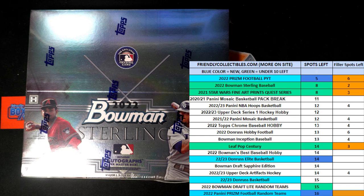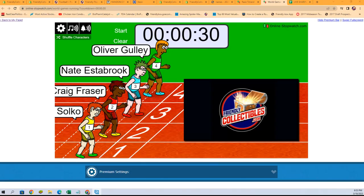One winner will get one spot, which is two teams in the break in Bowman Sterling Box 117. So what we're going to do is we're going to switch over to our race. We're going to shuffle up those four racers, and then we're going to send them on their way. So let's do that right now.